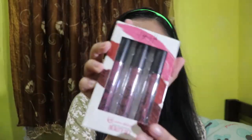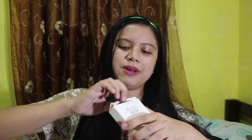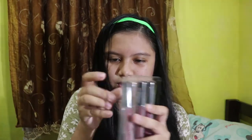Wow. What's this? High heels. Ever Bilena liquid lipstick beauty set. Ito yung high heel. So, may tatlong shades pala dito. Let's try to swatch the three shades. So, I open the... Wow! Itong high heels from Ever Bilena. I don't know what's the name of shade. Hindi ko pa alam kung anong pangalan ito.